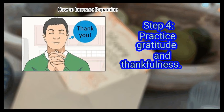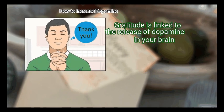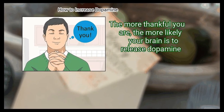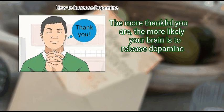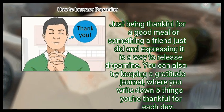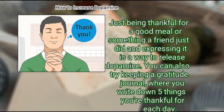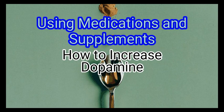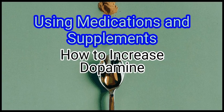Finally, practice gratitude and thankfulness. Gratitude is linked to the release of dopamine in your brain. The more thankful you are, the more likely your brain is to release dopamine. Just being thankful for a good meal or something a friend just did and expressing it is a way to release dopamine. You can also try keeping a gratitude journal, where you write down 5 things you're thankful for each day. Method 3. Using medications and supplements.